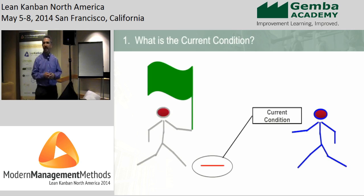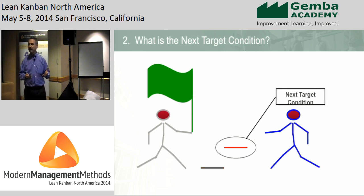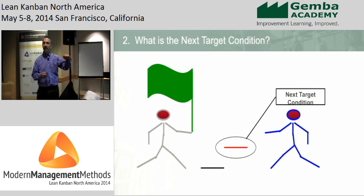So the first step is identifying what is the current condition. And you can see that the flag bearer is the practitioner, and the other stick figure is the coach. And this is a conversation that occurs between the practitioner and the coach. So you first are looking to have the person identify what is the current condition. Describe what you see. The next step is to really just figure out what's the next target condition. So if we want to get to the top of the hill, and we're currently here, just where's that next level step that we want to step on? Where's the next foothold as we climb up the mountain to put your foot and be safe?